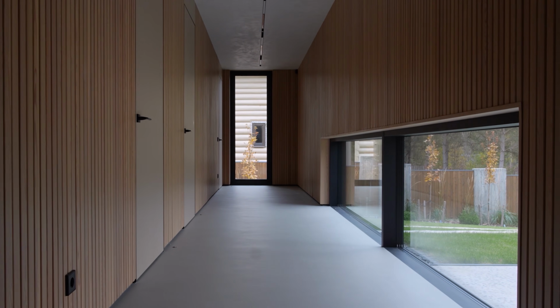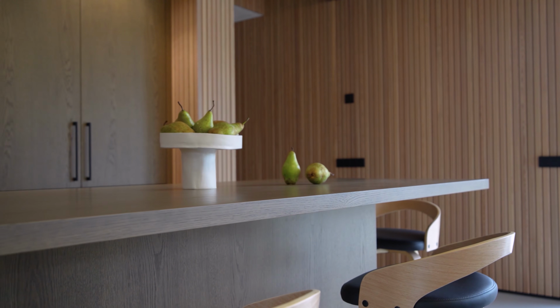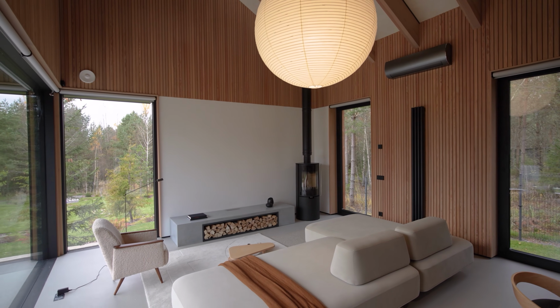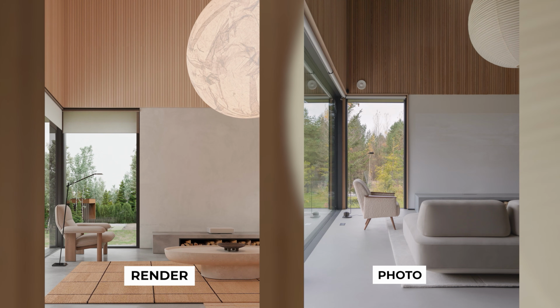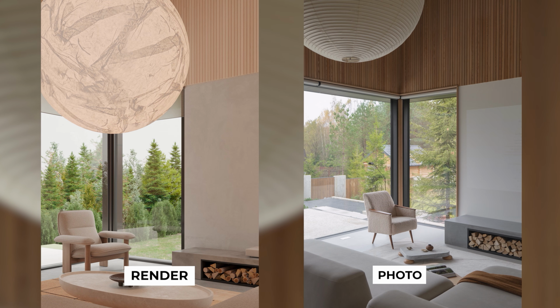The main request from the clients was to use more wood, which we can see both in the furniture and on the walls. Our ceiling is designed with faux beams, and to unify this upper space with the lower one, given that we have a single pitched roof, we hung such a round pendant lamp that really ties the whole interior together. It's a key focal point.